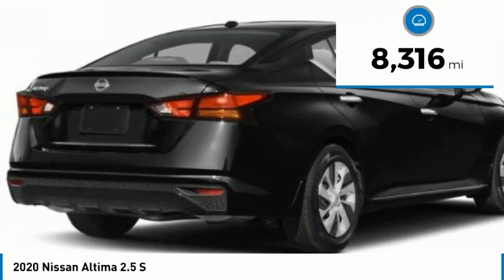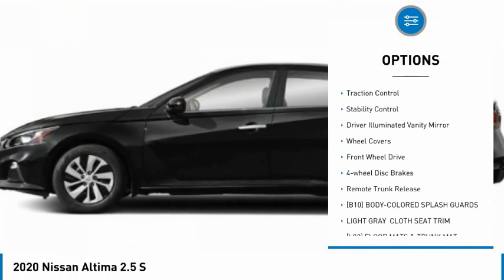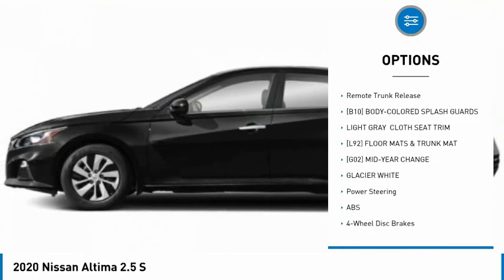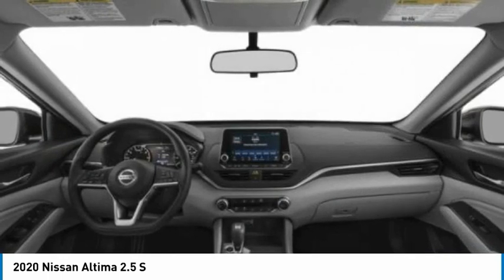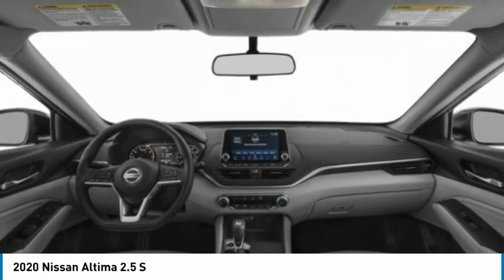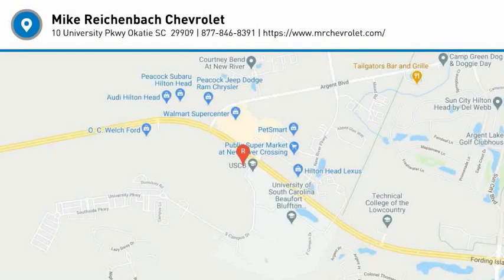This vehicle has less than 9,000 miles. Here are some of this vehicle's great options: tire pressure monitor, remote engine start, brake assist, traction control, stability control, driver illuminated vanity mirror, wheel covers, FWD, four-wheel disc brakes, remote trunk release. Wouldn't you look great in this vehicle? Stop in today and see for yourself.